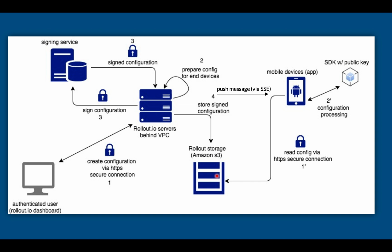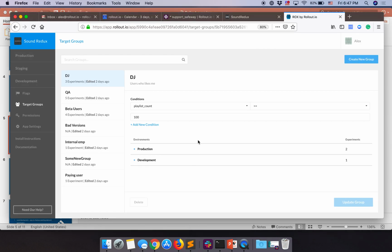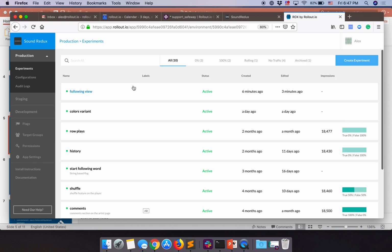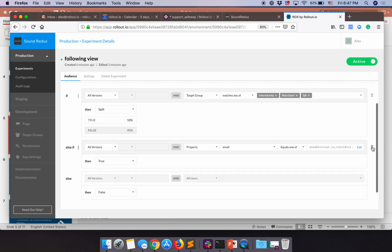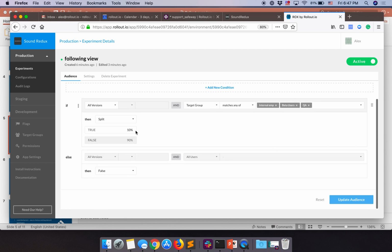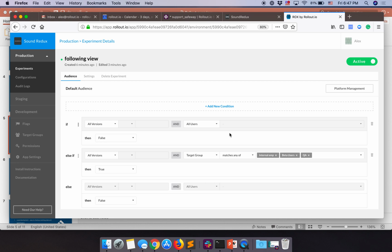So going back to the example, I'm just going to show you a few more of the capabilities. I have this deployment over here. I'm going to make it a bit simpler, and let's give them the true value. And now I'm going to add a new condition. In this new condition, instead of selecting property or target group, I'm going to select flag.